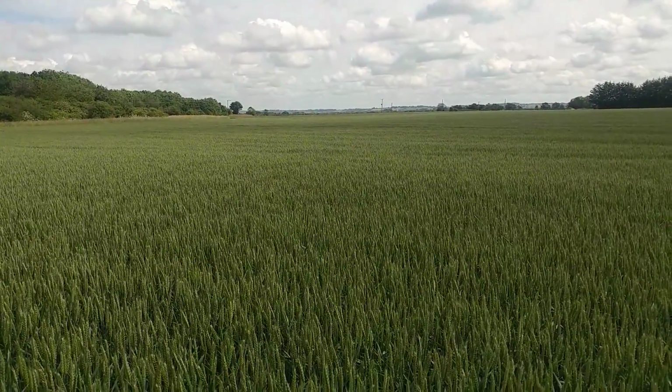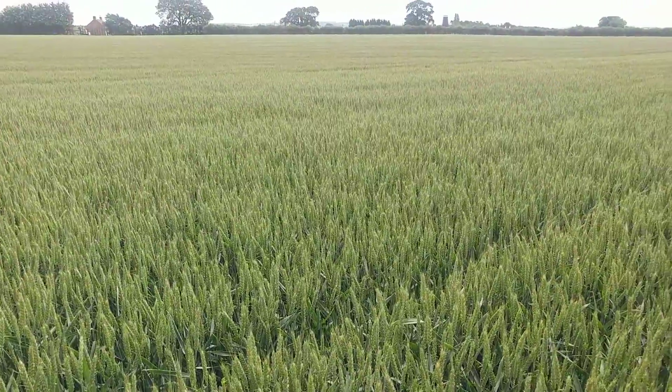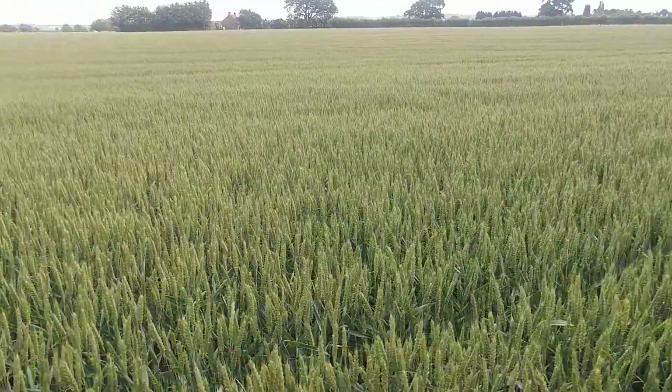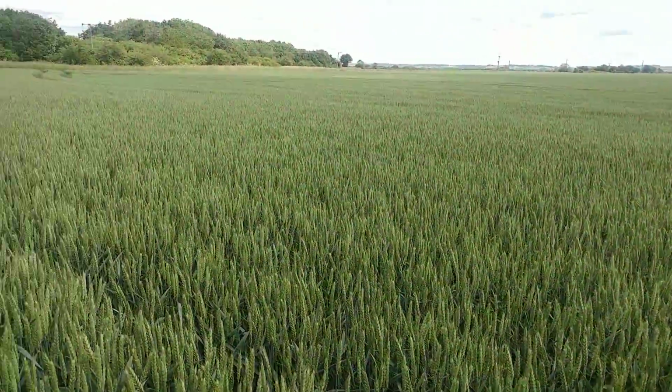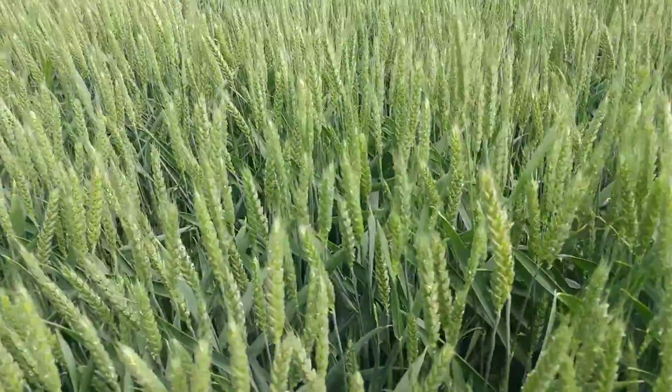We had 4.5 inches of rain last week, and as you can see, not a single piece of wheat has been pushed down. But the forecast is more thundery rain tomorrow, and fingers crossed it'll withstand it. I've got one or two things to show you.